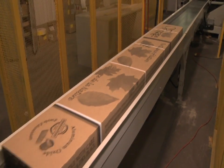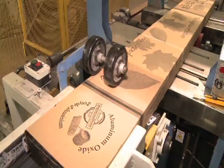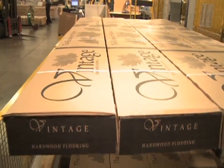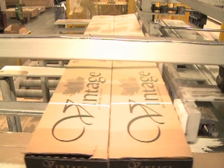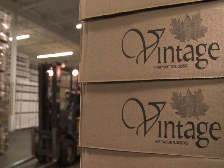Vintage flooring is recognized for having some of the longest average lengths in the industry. Vintage is one of the only pre-finished manufacturers that publishes their average length for all product lines it manufactures. Vintage is also considered to have one of the smallest micro-V in the industry. This small micro-V eliminates unsightly lines in your flooring and helps prevent dirt and dust from building up in the groove.